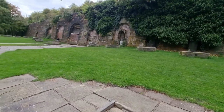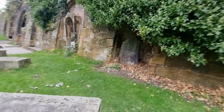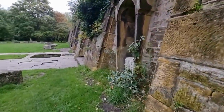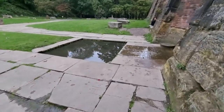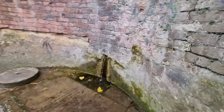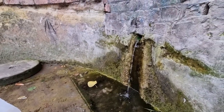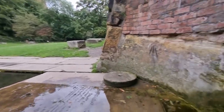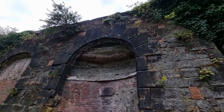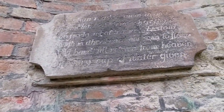Let's go and have a look at this spring. Right, so apparently this spring I'm going to take you to now is 250 years old. That's Liverpool's only natural spring. It goes into that and then wherever else it goes after that. Yeah, what's this sign say? Get my feet wet. Whoa, that's a bit iffy to read.